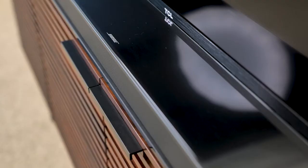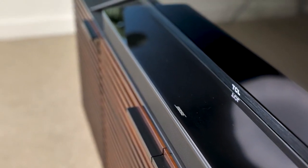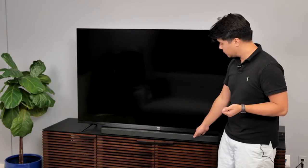So how does it sound? Well, the Bose Soundbar 700 sounds spectacular. Even though it doesn't support something like Dolby Atmos, so it's not particularly future-proof in that regard, what it does offer sounds great. So like most soundbars, it does have forward-facing drivers that come directly at you.